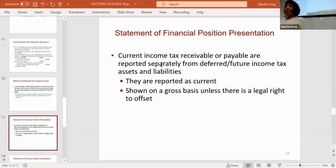The tax receivable and tax payable are reported as current, shown on a gross basis unless there's a legal right to offset. So you could have a tax refund, you could have tax payable, which means you do not net it unless it's related to the same thing. We have seen that. Remember when you have cash, you have a checking account, it's cash, but then you have an overdraft, you do not net it unless it's a related account. Remember that? So this is the same thing.